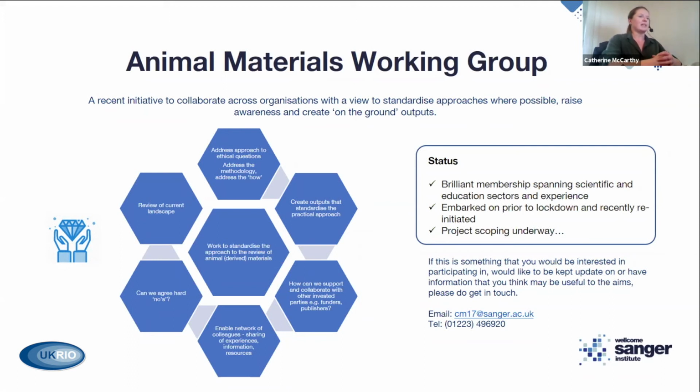And as part of this presentation, I guess a question to everybody is, how can we help? How can we help other invested parties, funders, publishers to carry out their due diligence in a way that fits in with what we've done previously or organisations have done to allow the research to go ahead.